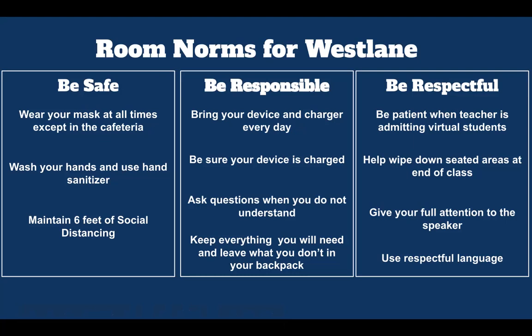The first thing we're going to be responsible doing in these beautiful new rooms is not touching the walls. Okay, we're going to bring our device and charger every single day. We're going to make sure that device is charged. We're going to ask questions when you don't understand, especially in these new spaces. You may not know where you're going. So make sure you ask questions and keep everything you need in your backpack because you won't be using lockers.